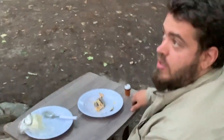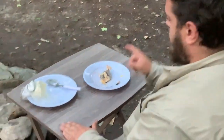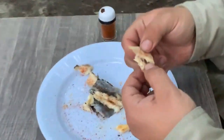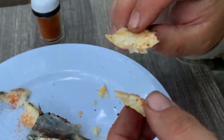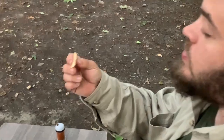I got my little project table from, I don't know, a week ago. And it's still holding up. Got my food on it, got my cheese on it, got my adobo on it. And eat a little brook trout. That is freaking delicious. Wow.